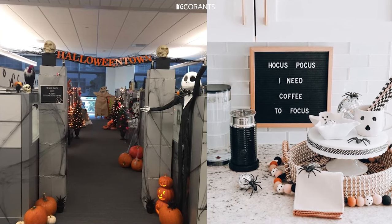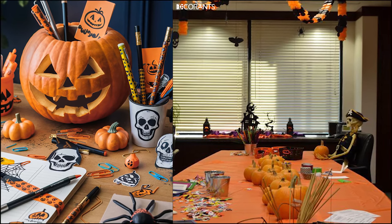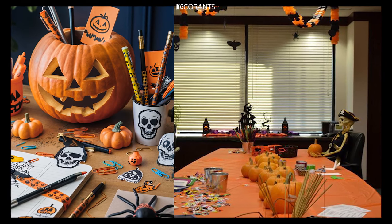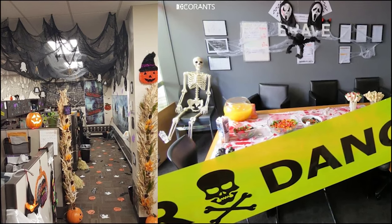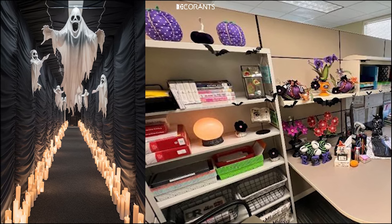1. Halloween garlands and banners. Hang Halloween garlands or banners across your cubicle or on the walls behind your desk. Choose from classic options like paper pumpkins, ghosts, or bats, or go for a more subtle look with black lace or metallic-themed garlands. 2. Spooky posters or prints.